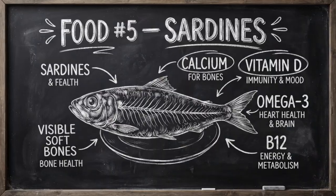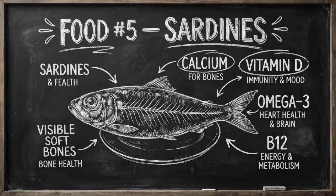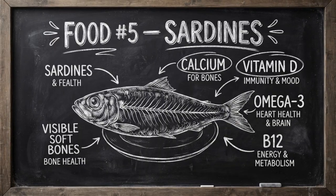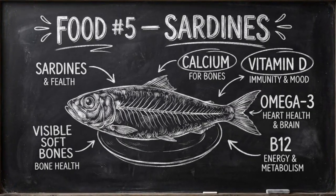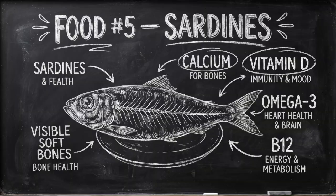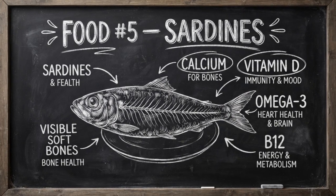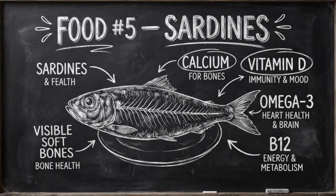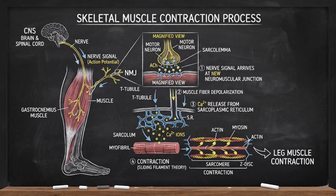Food number 5, sardines. Now I already know that some people will be skeptical about this one. Sardines aren't everyone's favorite food, but nutritionally, they offer a combination of nutrients that can be valuable for older adults. Most people hear sardines and immediately think about omega-3 fatty acids. And yes, sardines provide omega-3 fats. They can also provide vitamin D, depending on the product and serving.